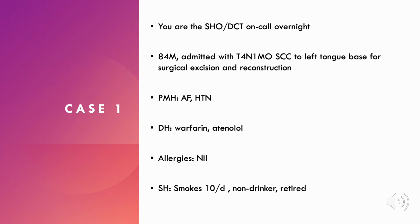Now he has a past medical history of AF and hypertension, is on warfarin and atenolol and has no drug allergies, is a current smoker of 10 a day, doesn't drink alcohol and is retired. So what sorts of things when you're clerking this patient do you need to think about?